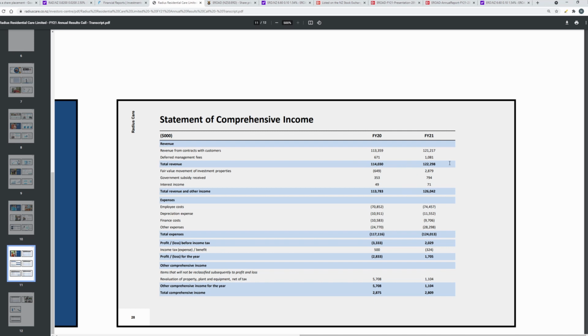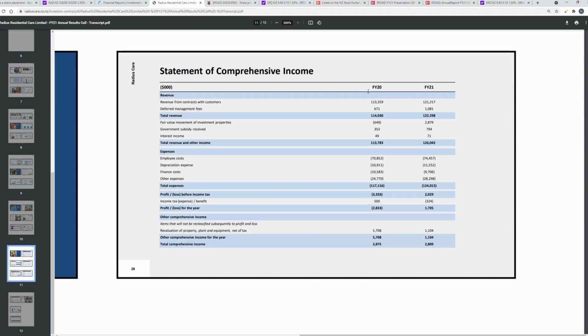Because it is a dividend paying company, you're going to lose a lot of that growth because they have to pay out those dividends. If we come back lower, we can see the total expenses, and in financial year 2020 they were 117 million, and for this year 2021 they were 124 million. The brackets means that it's a negative number. So when we come down to the bottom, we can see the total comprehensive income, that in year 2020 they did $2.8 million, and in 2021 they also did $2.809 million, a little bit less.